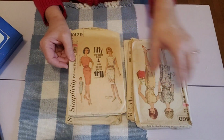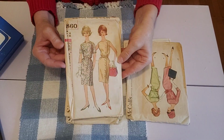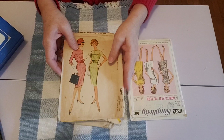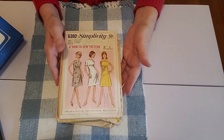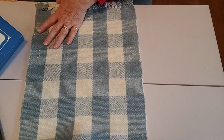Here are some ladies, really stylish. I like the stylish looking pictures of the ladies, so those will make cute journal covers, or you can use the envelopes as pockets also. So some patterns with really cute, pretty, stylish ladies on the front.